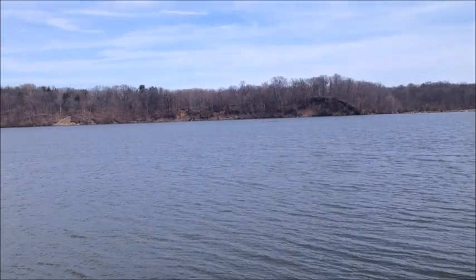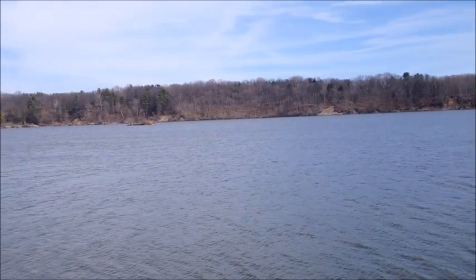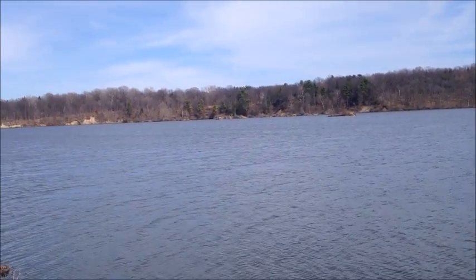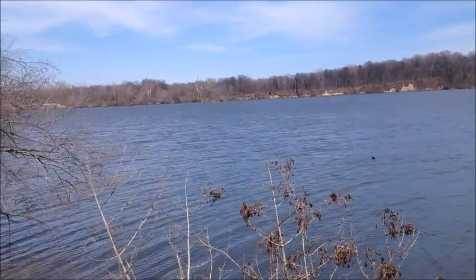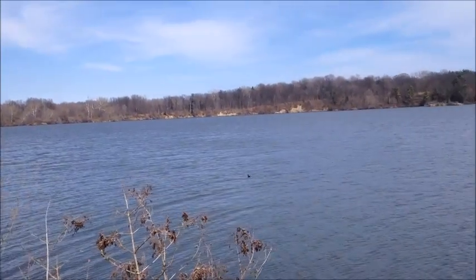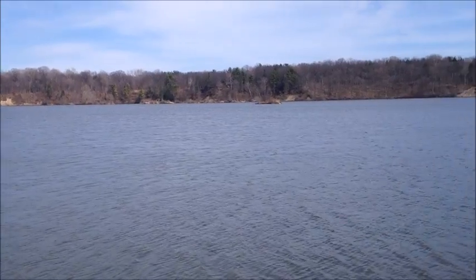This is Eagle Creek Reservoir on the west side of Indianapolis. And to Chris Colbert and That Hiking Guy channel, and Bryan Riddle and the Bryan Riddle channel, if you've not been here, I'm sure you have, I would highly recommend this. It is heavily trafficked, but it's not where it gets to be a nuisance.